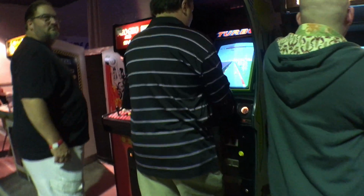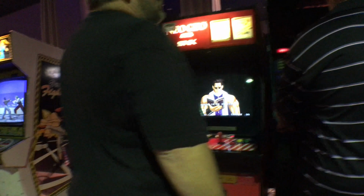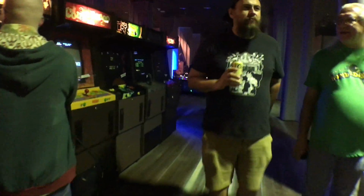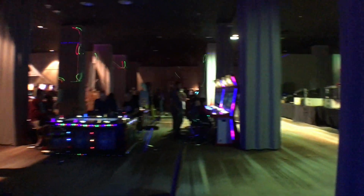It's a Turbo, a really clean looking cab on for sale for 300, not bad. Neo Geo 2-slot, Virtua Fighter. It's exhausting, there are so many games here. Getting close to the end though.